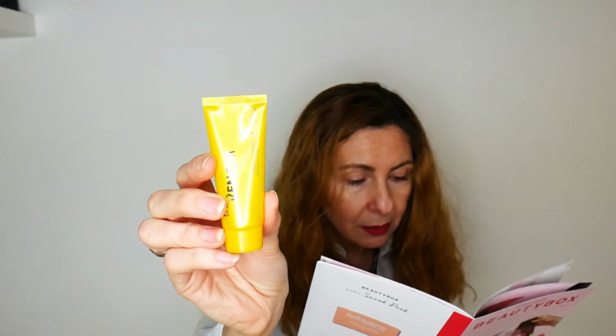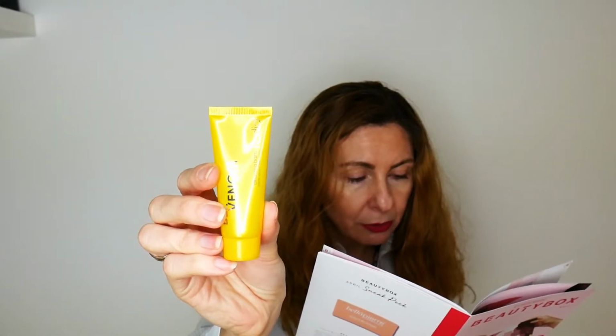This is by Rodial. So, Rodial Bee Venom Cleansing Balm, 20 mils, that retails for £13. Take your facial cleansing routine to the next level with this luxurious skin brightening cleansing balm from Rodial. Formulated with bee venom, an anti-aging wonder ingredient that smooths your complexion, plumps the fine lines and decongests your skin of any dirt and impurities.